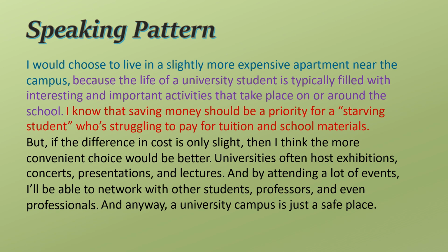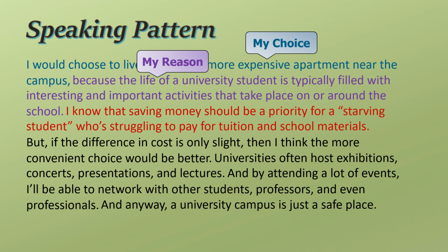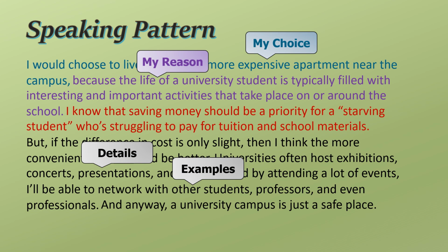Speaking pattern. Look at the speech one more time, and let's see how a detailed explanation looks. You start by saying your choice, give a reason, and fill the speech with plenty of details and examples to make it all stronger. I also include the opposing idea, but this isn't necessary. It just helps me imagine the situation more clearly and usually gives me some good ideas to talk about. 45 seconds is a difficult time to manage well, so do what works best for you.